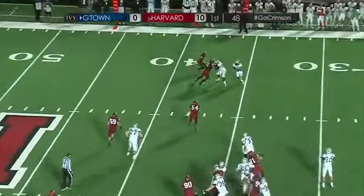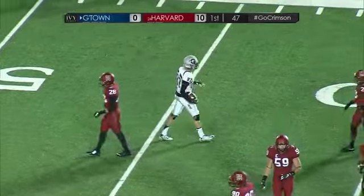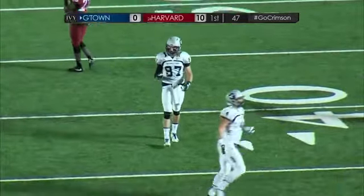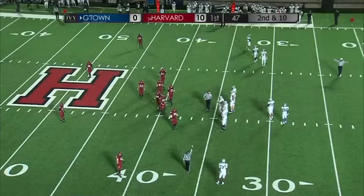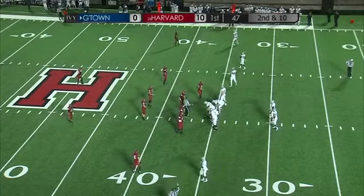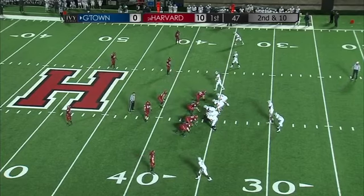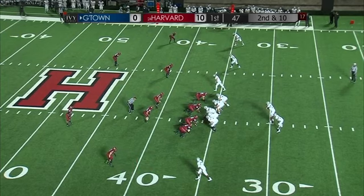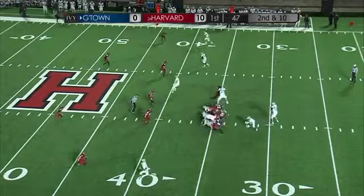Nolan quickly slings it and hits the ground first. Incomplete. Intended for number 87, Harry Glore. Brings up second down and 10, which is 47 seconds remaining in this first quarter. Yeah, Scott, those bubble screens are not as effective against the Crimson as against other teams, because their linebacking corps are so quick sideline to sideline. Corin, Meads, and Lindsay, and that allows the secondary to step up too. So Georgetown may have to do some more vertical routes to free that bubble screen game up.